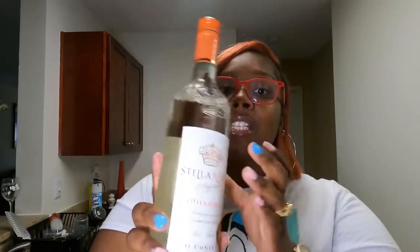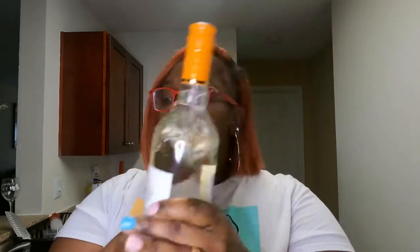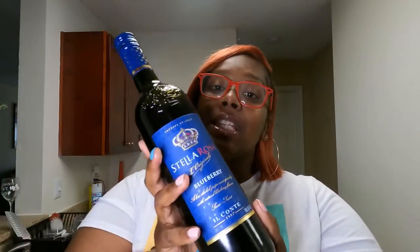Our first Stella Rosa is going to be a Stella Rosa peach. And all these are Italian wines. And this is the Stella Rosa Tropical Mango. And they have already been tasting these a little bit. Next, we have a Stella Rosa Ruby Rosé Grapefruit. And then we have a Stella Rosa Blueberry. Now, this is said to be a white wine, but you will see what color it actually comes out.